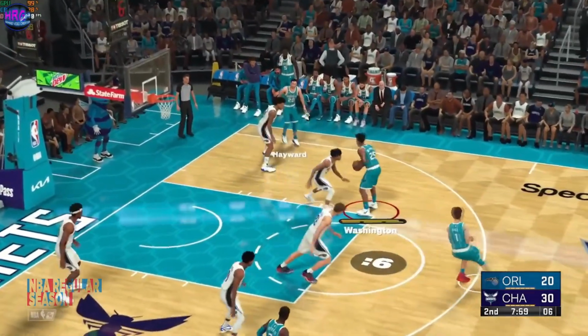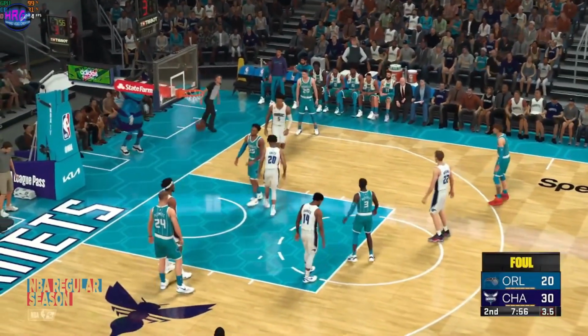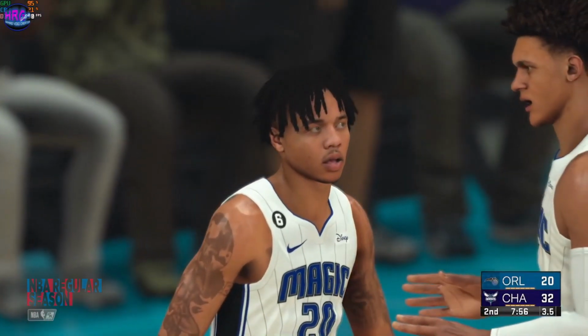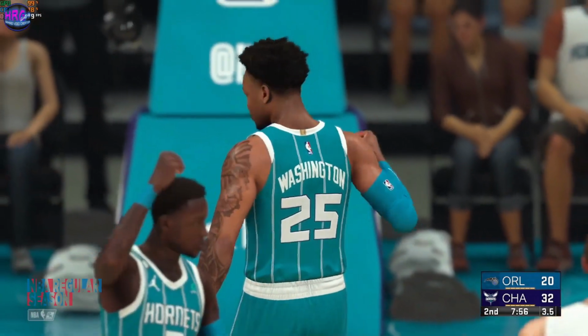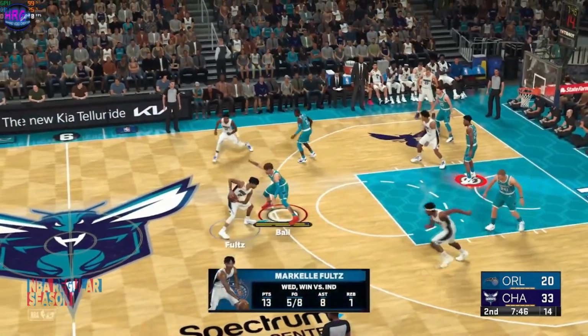He's been quiet so far. Still no points in the game. Clock at 6. And they call the foul, so he's got the and-one chance here to make it a three-point play. Really good control that time by Washington. Embraced the physical contact and then worked his way through it.